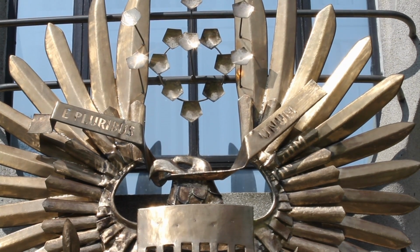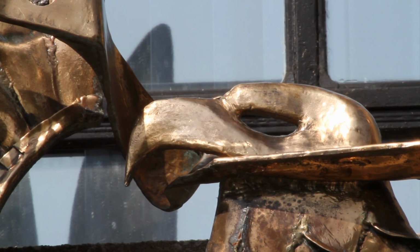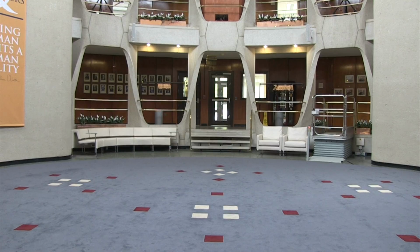John Johansen, to the end of his life, was delighted that, probably more than any building he ever built anywhere else in the world, this was the one that was most taken to heart by the community for whom it was built.